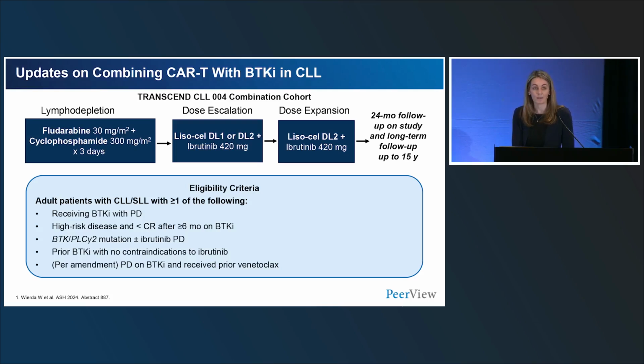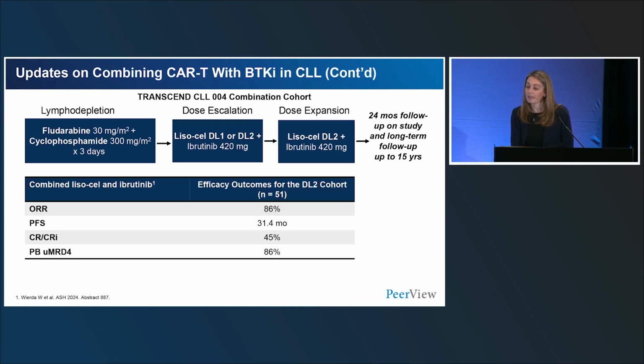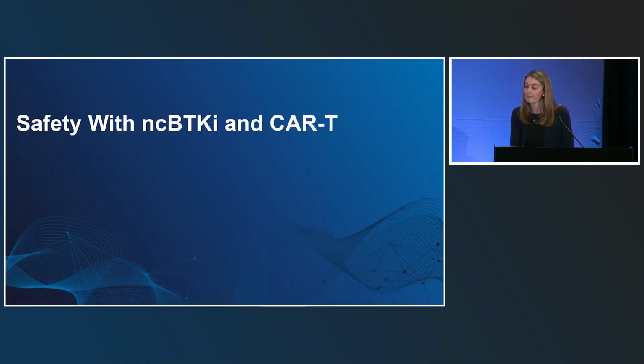At this ASH, we'll be seeing updated data from the Transcend study with the combination cohort, which is ibrutinib in combination with liso-cel. And this included patients with relapsed refractory CLL. And so far, what we know, and we'll see updated data again on Monday, is that there was an overall response rate of liso-cel and ibrutinib reported at 86% with a progression-free survival of 31 months.